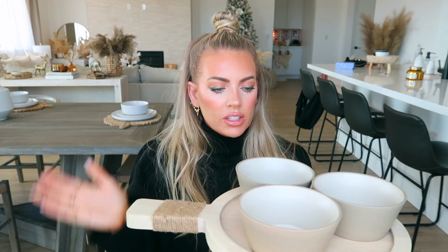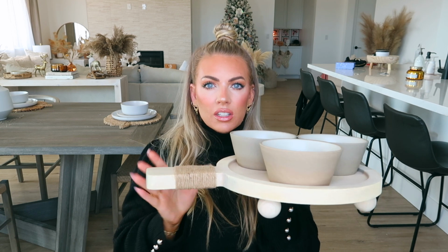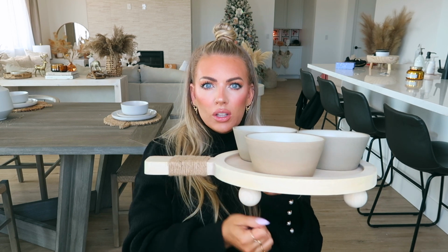Good size. You could fit salsa, guacamole, some nacho. The dip I like to make is chili and then cream cheese, and you mix it all together and it's literally the best. You've got all your dips in here. And then you just need some chips. Seriously obsessed. It just sits on your table all cute. You got your little ball legs.